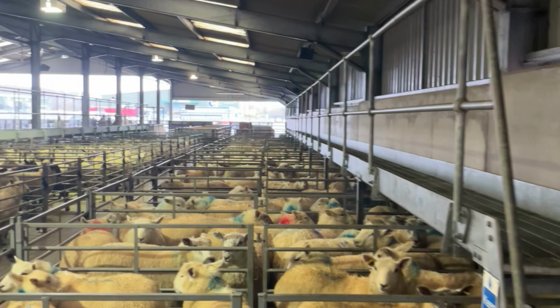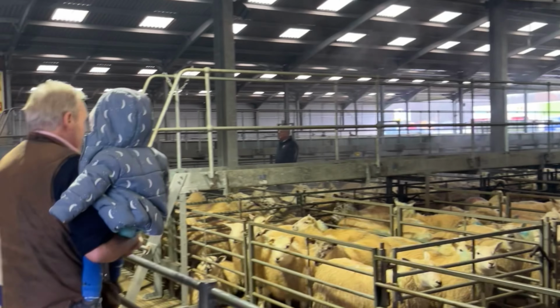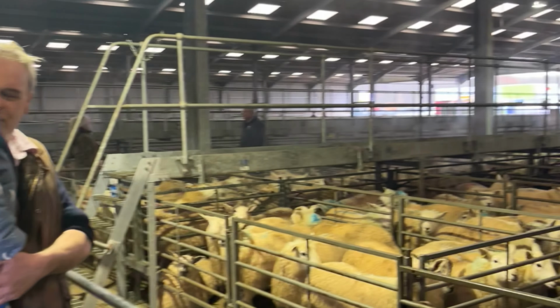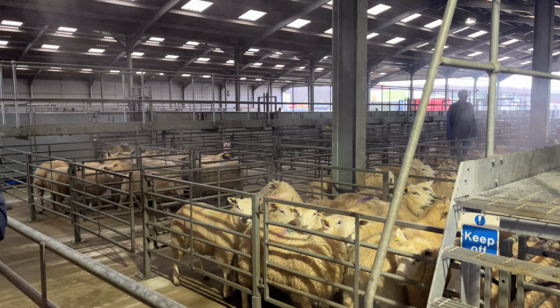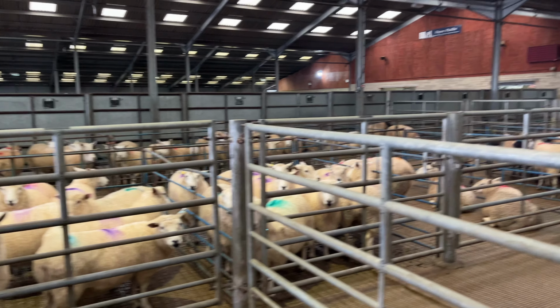So we decided to come back on Thursday, which is sheep and barren cows, because I wanted to see whether I overpaid for the lambs that we bought. It's always a good marker. Be interesting to see what these make.